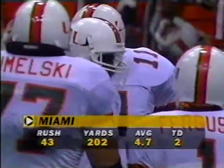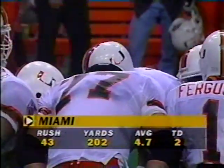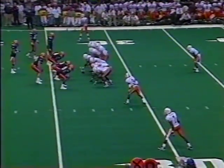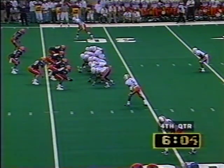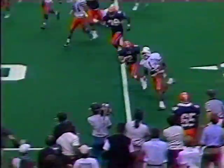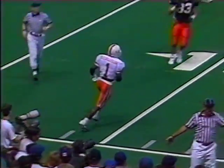And here's what's going for the Hurricanes right here. And this is why the Hurricanes have been successful. 202 yards on 43 rushes. That's over 5 yards per rush, or close to it. And that's very good. From the 27 now, the pitch to Danielle Ferguson, and he is shoved out of bounds by Darrell Parker, the strong safety.